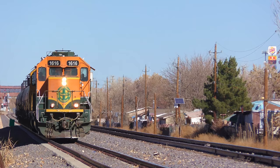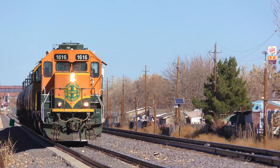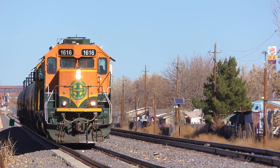This isn't a great location to document the meet, so I moved the cameras to the south end of the platform so that I could see Amtrak 4 approaching and BNSF 1616 moving south on the siding before taking the main line.